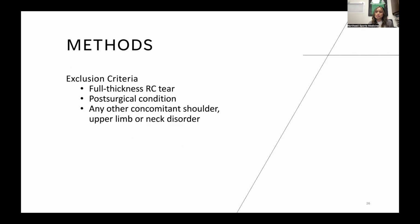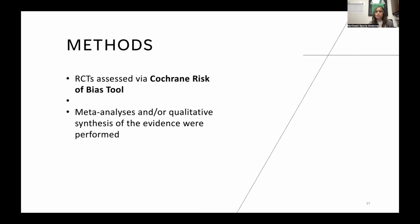They excluded any studies if the patients had any full thickness rotator cuff tears, if there was any post-surgical condition, or if there were any other concomitant shoulder, upper limb, or neck disorder. And they assessed the RCTs via the Cochrane risk of bias tool, which we'll look at a little bit later. And they performed either meta-analyses and/or qualitative synthesis of the evidence.